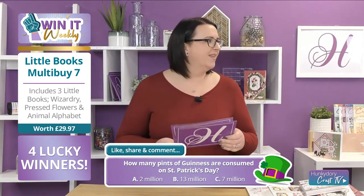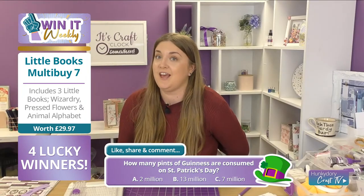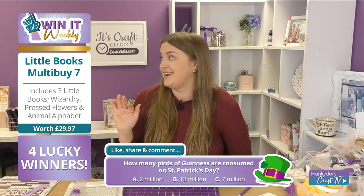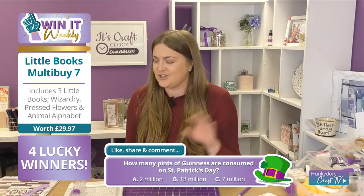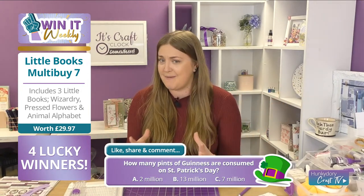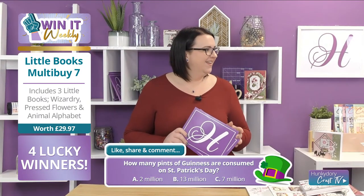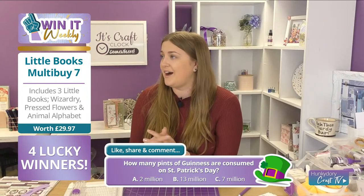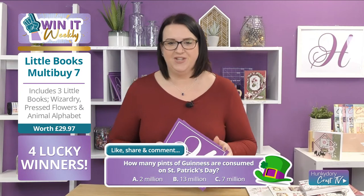Dan was drinking coffee Guinness at the weekend. It's a new thing that they brought out. It absolutely stunk, and you know how much I do not like coffee. I was like, just drink it quick, because I can smell it. If you like coffee, you're going to absolutely love it, but I just, no. Let us know the answer to the question. Let us know if you like Guinness.